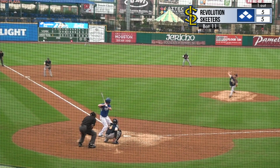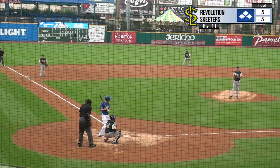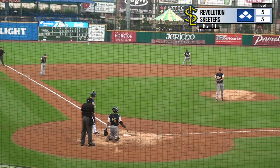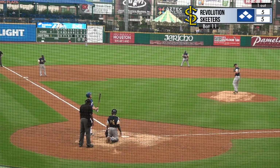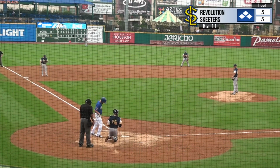The 1-0 here to Miller. This one is a fastball a little bit low. 2 balls and no strikes. Now if Miller should get on via a walk, a base hit, or whatever, I think you have to let him go. He's got the speed to steal a base.